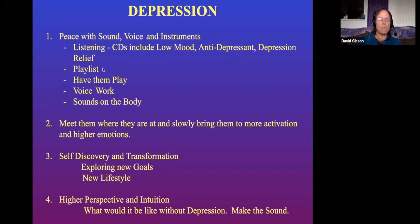Also, for depression, help them find music and songs that help them, and put together a playlist, whether it's on Spotify or just on iTunes. Also, getting them to actually play and move is really important. And getting them to do their own voice work as well, and sounds on the body. Oh my God, sound table is incredibly effective. And then really to look at their goals and purpose in life, right? And even do a ceremony around that.